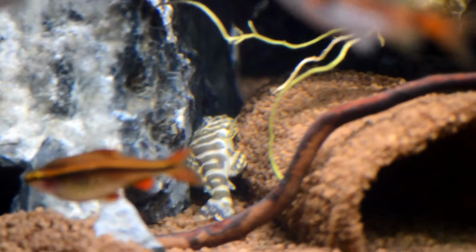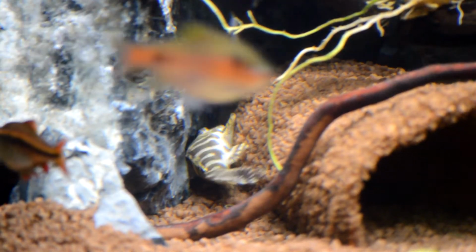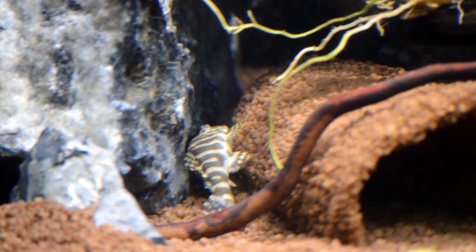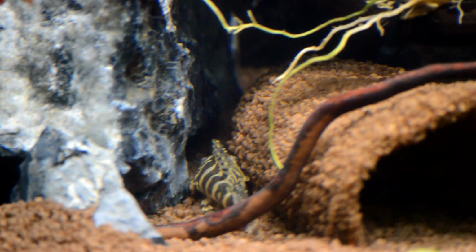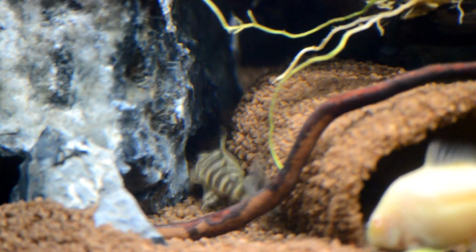Is that little fella. So, that's my leopard frog plec. Don't know what he's doing, he's diddling about, isn't he? Getting himself really cramped up in a... Look at him go. But yeah, lovely fish, I'm a big fan. There is some food down there, I think there's like an algae wafer or something. So he's messing about.